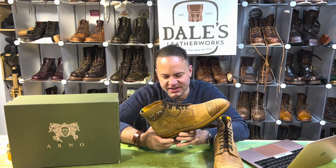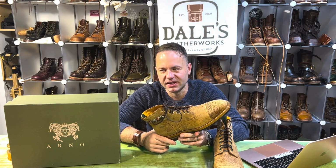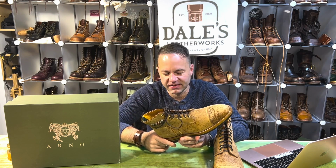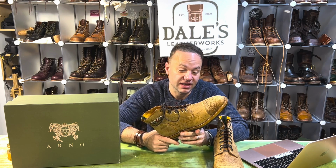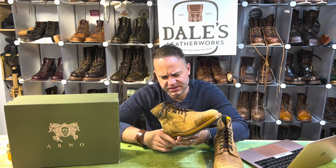To my knowledge, most of these skins come from hunters. The hunters go out, they hunt the KUDU, and they take the meat, and then they sell the skins off to tanners. And if they could get the skins to a tanner quickly enough, then they could be utilized for leather. So that's just my understanding of it.